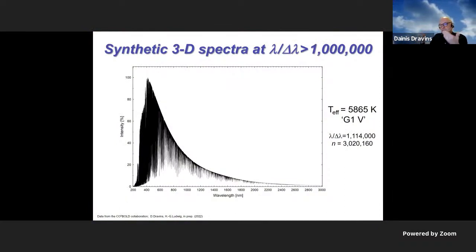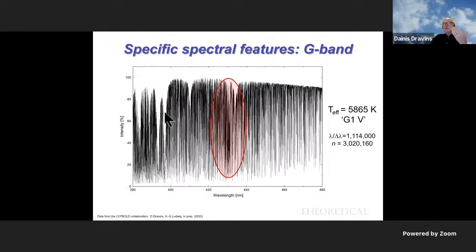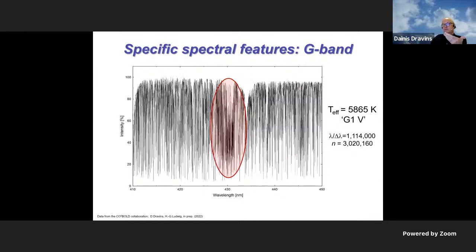But this is different for different spectral features. We again take from the CO5BOLD collaboration a synthetic spectrum. This is now for something very similar to the solar case. We zoom in at some limited spectral regions. We recognize, of course, the strongest lines, H alpha, H beta, calcium H and K. We keep zooming in, and we identify a group of many lines together, a clustering of lines. This is the G band. The G band at 430 nanometers.